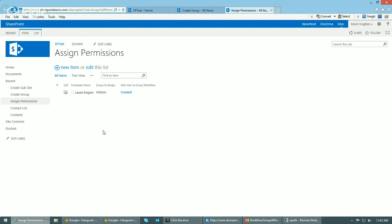It won't work for putting a group in there. It's just going to work for users. If you want groups, we do that for something else. Although I guess it probably would work for an Active Directory group. Haven't tried that. May try that at some point.